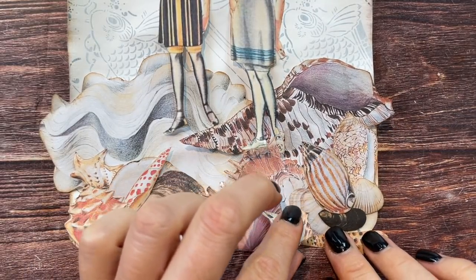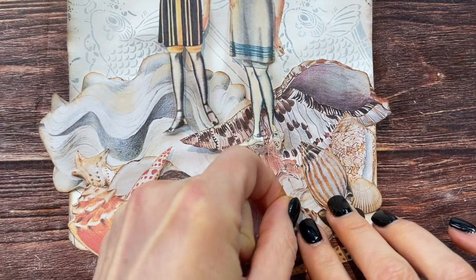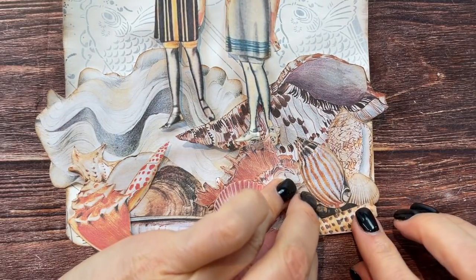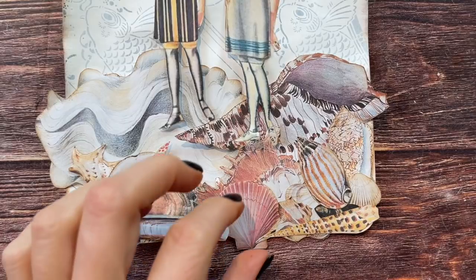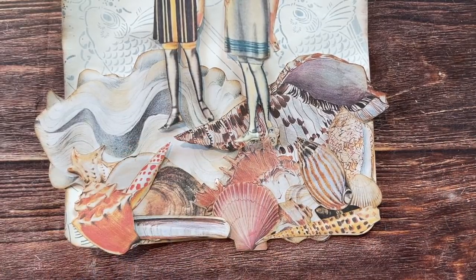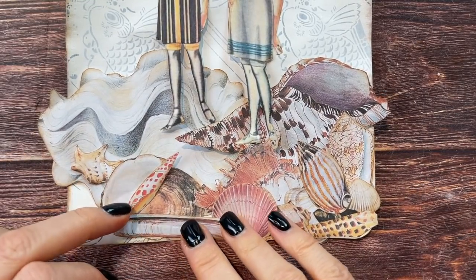Now, do this here. So now these are starting to hold together just by the few pieces that I have stuck down. That's helping a lot. So now I can continue here on this side.